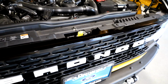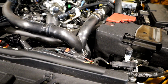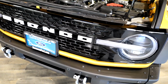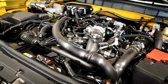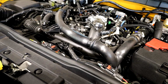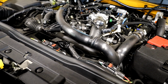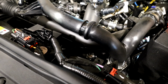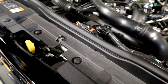Is it 2.7? Isn't it twin? Technically it's a single turbo, but it's a twin scroll turbo. Oh, okay. So it's like the little BMW thing. Yep. So it's a single turbo with two turbines technically. They don't have an engine cover or anything? Nope. And it's kind of a mangled mess under there. Yeah, there's a lot going on. It's not something I would want to work on. No. Probably something just to tune and do an intake. Warranty work. Yeah.